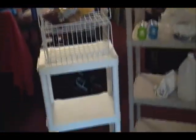Hey guys, so this is everything that was in my pantry, just off these shelves and on the floor. It was all this stuff. And so now you can kind of grasp how big it is. I really like that little space right there.